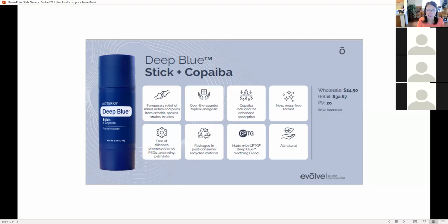Copaiba just enhances it. Copaiba is a great oil for tons of things, but it's great for pain. And with the Deep Blue and the Copaiba together, it just takes it up to the next level. It is free of silicones, phenoxyethanol, whatever that is, PEGs, and retinol palmitate. And it's packaged in post-consumer recycled material, which means it's great. doTERRA is becoming so aware of becoming even more environmentally friendly. So this one, I'm really excited about.